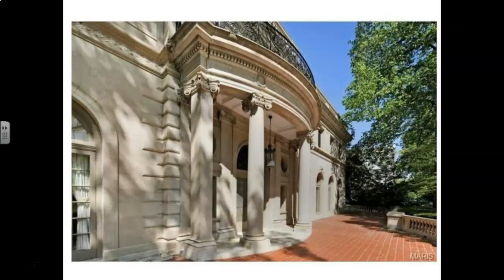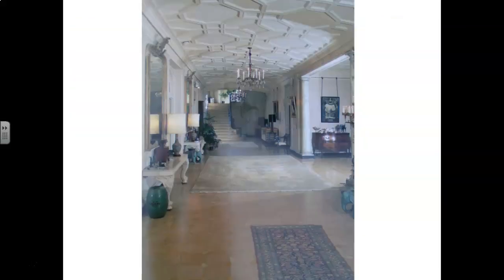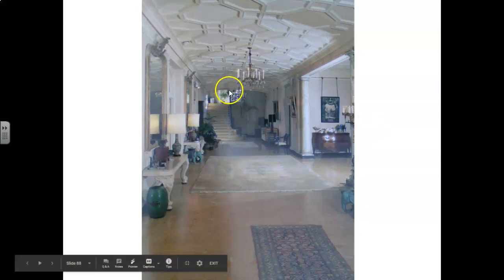When you walk into the front door here, there's the front entrance. So you've got the Greek Corinthian columns. And then this is the entryway. This is the entry foyer. Here's the front door just off camera. And so you can see the hallway goes up these stairs and then down. And then behind the photographer, you would also be able to go down that hallway as well.